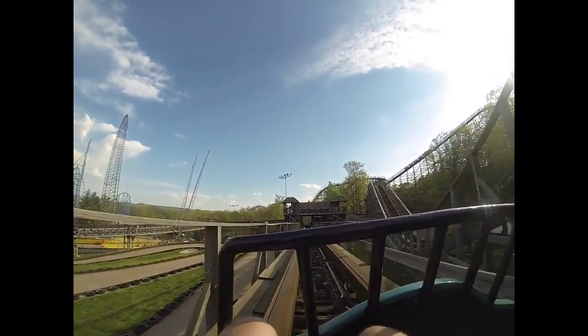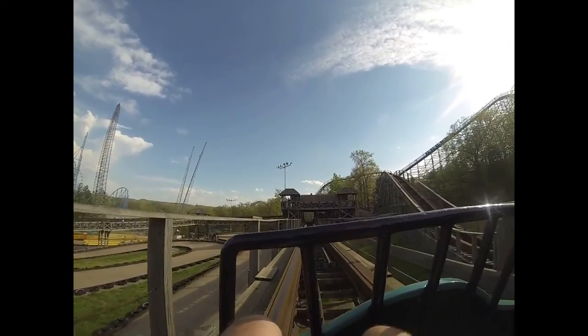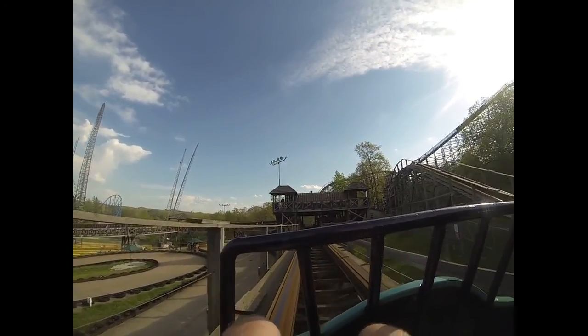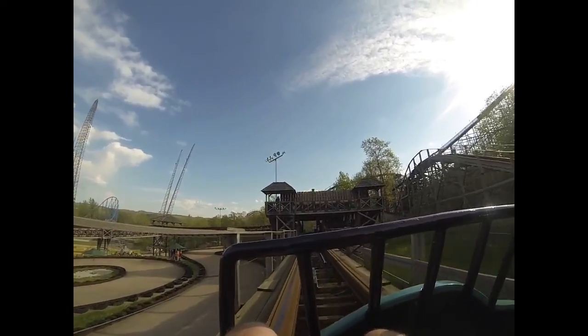And overall, this is a coaster that I really enjoy. It's one of my favorites. It's a special coaster to me due to being the best coaster in my home park. And that's why it comes in at number one on this list.